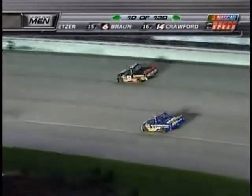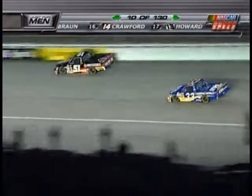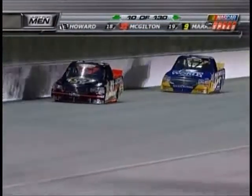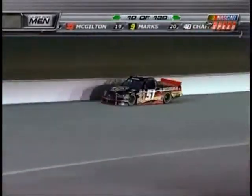Here comes that 33 of Ron Hornaday, trying to battle back as Kyle Busch has grabbed the lead again. Drove right around the top side of the racetrack. So I don't think he can get any higher than Kyle is right now. He's got the top staked out. Here's another view right here. Look at the run he has on him. He goes down to the bottom of the racetrack. Hornaday was up high. Kyle said, well, I'll do it on the bottom.